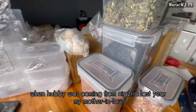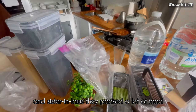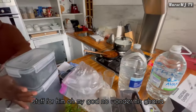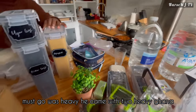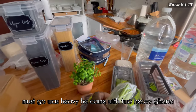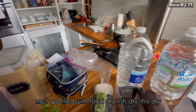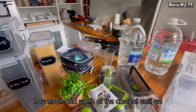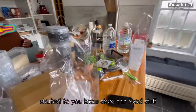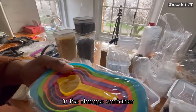When hubby was coming from Nigeria last year, my mother-in-law and sisters-in-law packed a lot of foodstuff for him. Oh my god, no wonder his Ghana must go was heavy. Yeah, he came with two heavy Ghana must goes filled with food, dry fish, dry this, dry that. I had no idea how much the content was worth until we started to store this foodstuff in the storage container.